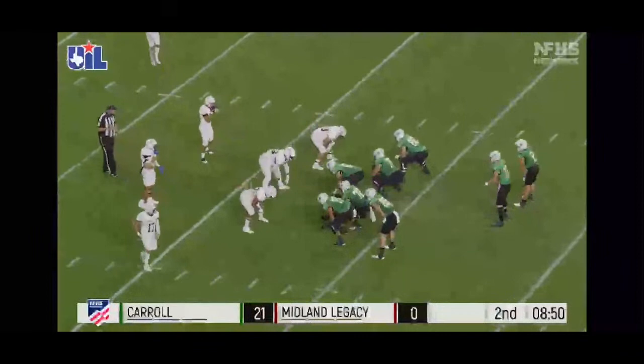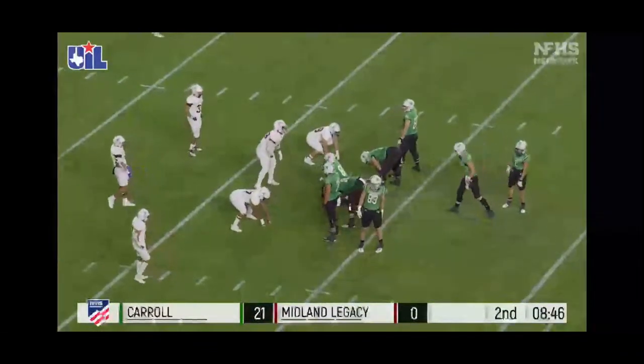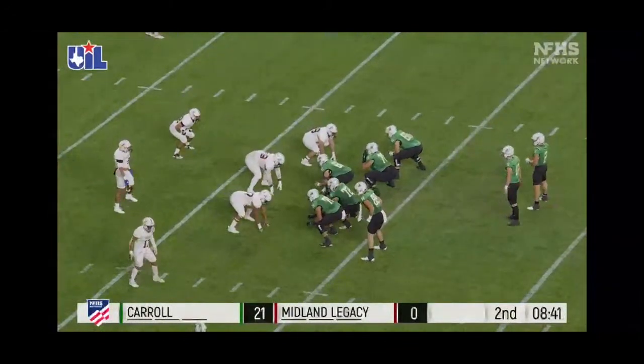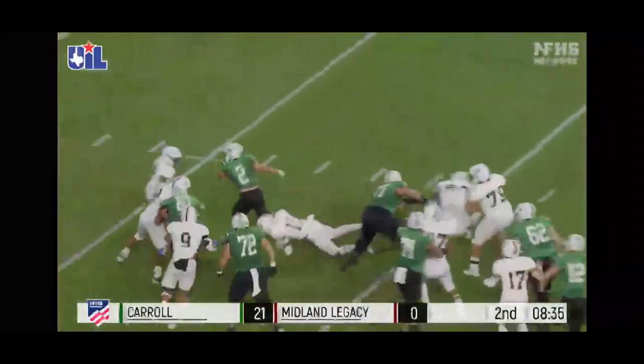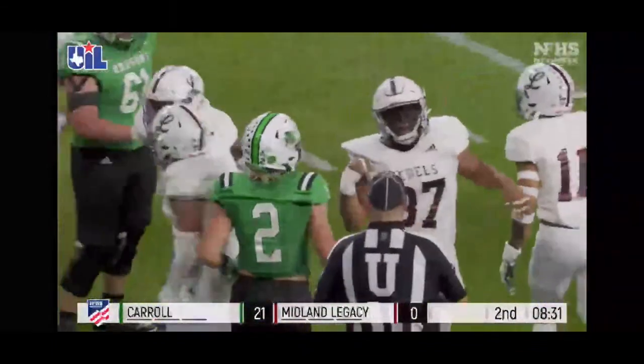Dragons in the red zone. Or as they may say, the green zone. Play clock down to 12. I call it center field. That's more left field. Yeah.